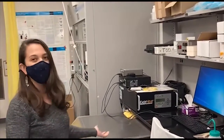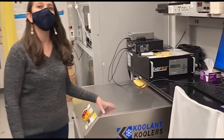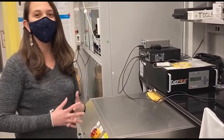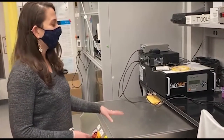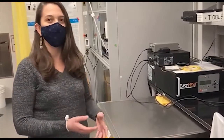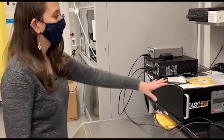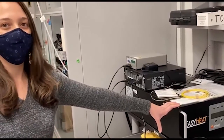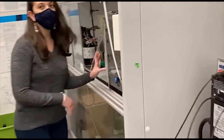First, I'd like to introduce you to the induction heating equipment we have in our lab. This is a cooling system so that whenever we start the induction heating process with a really large current, the water can run through the whole system to avoid overheating the electronics and also your sample. So this cooler is attached to this controller head where we can manipulate what is the current we're sending through the coil. The coil is kept inside this fume hood.